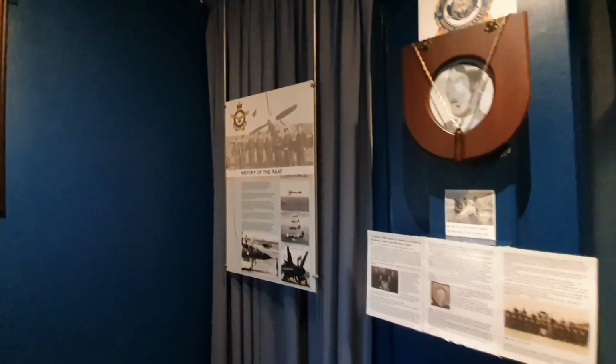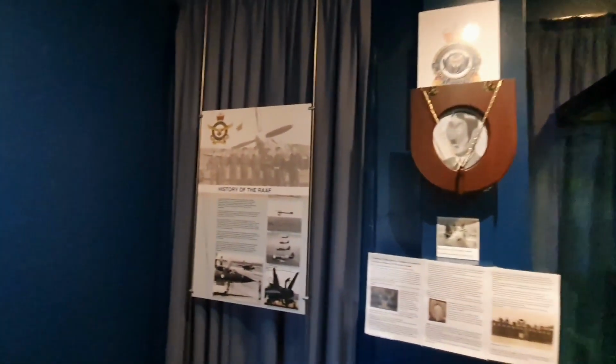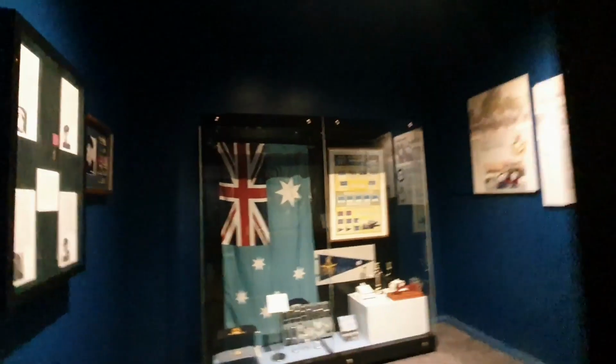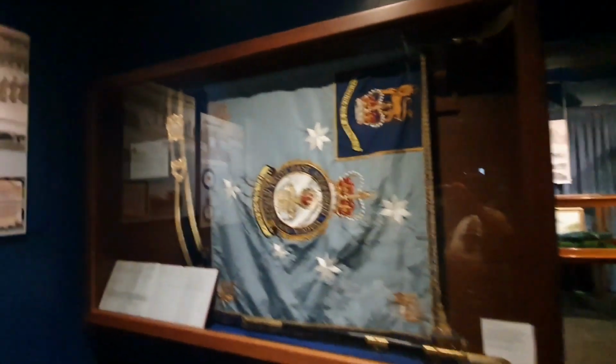There's lots of placards there to read, so you can read the history of different people and of different squadrons within the RAAF of the time. And go through there. There's a room in here. Now I've got to be careful here because I've got about 20 minutes left before they close. And here's another one, and again, just more stuff here.